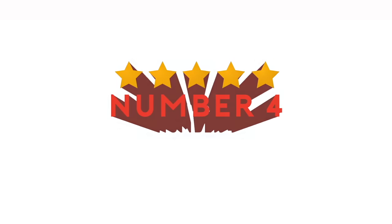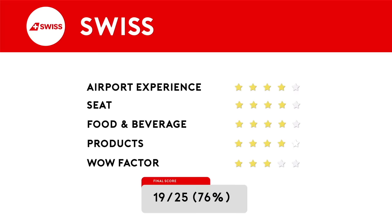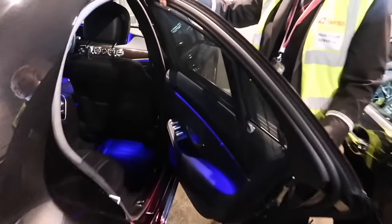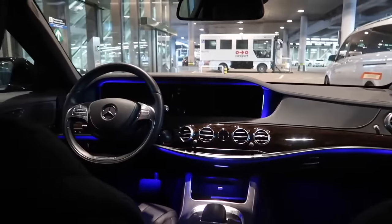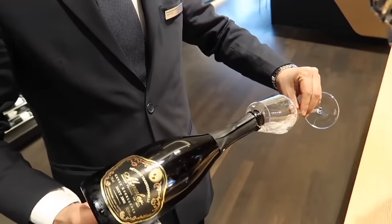Number 4, Swiss International Airlines. Sam, have a seat. Thank you. It's pretty incredible, transferred chauffeur-driven around Zurich Airport in an S-Class Mercedes. Welcome, Sam, to the first class lounge of Swiss International Airlines. Would you like to have a glass of champagne? Sure.